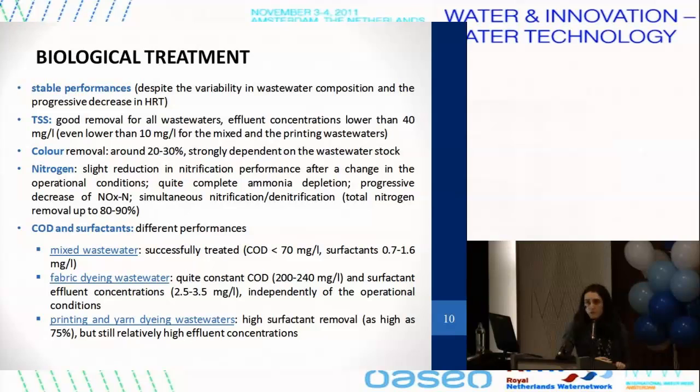With the biological treatment, we were able to achieve stable performances despite the variability in composition and progressive reduction in the hydraulic retention time, with good removal of solids thanks to the filtering capacity of the biofilter, with a concentration lower than 10 milligrams per liter for the mixed and the printing wastewater.